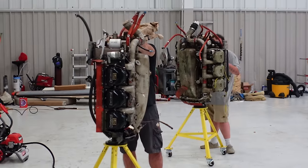So we got the first tip tank removed. We have to finish taking the one off the other side, but man, to me, every part we pull off is just another part closer to getting this thing done, you know, and another part closer to realizing the dream. So yeah.